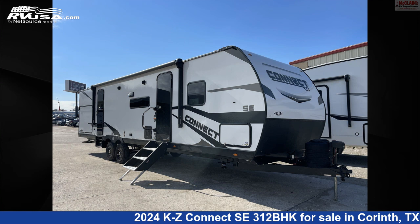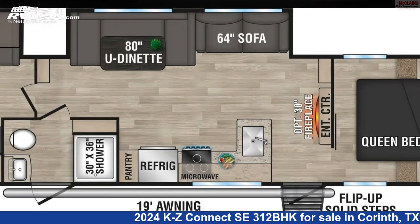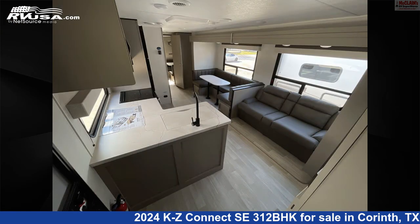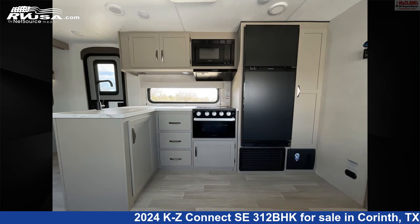This 2024 KZ Connect SE312BHK is a travel trailer RV. It is located in Corinth, Texas, 76210 and is offered for sale by McClain's RV Superstore.